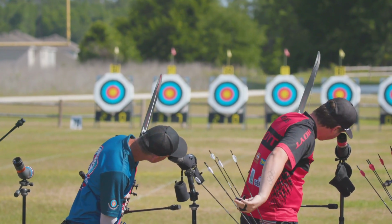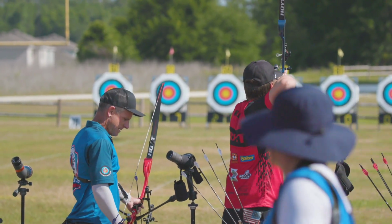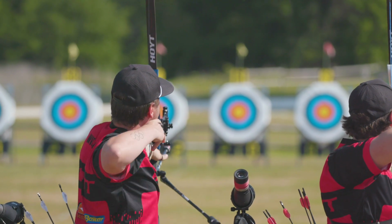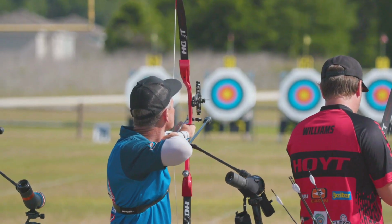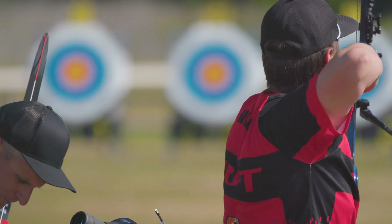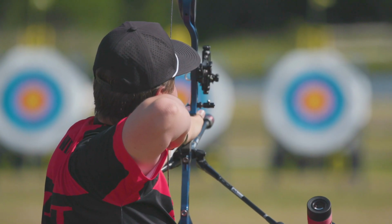Jack just needs to keep doing what Jack's doing. He's been shooting a lot of pretty quality arrows. 10 for Jack. What did Ken shoot? All right, 7 for Ken. All right, another 10 for Jack. Zoom in on Ken. There you go. Now Jack's at full draw. We'll see what the target looks like in just a moment once Jack shoots.